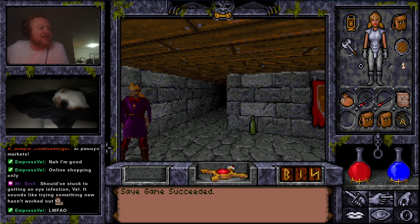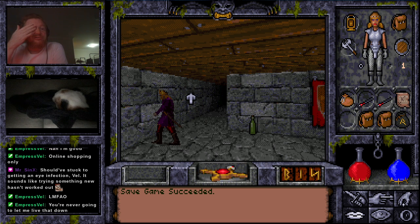Should have stuck with getting an eye infection, Vel. It sounds like trying something new hasn't worked out. Oh, there's a new variant of Corona going around, Arcturus. It gives you really horrible, shitty eye crust. Don't get it.